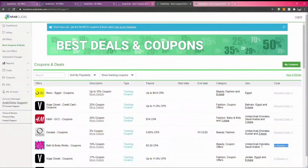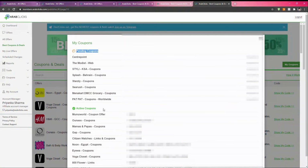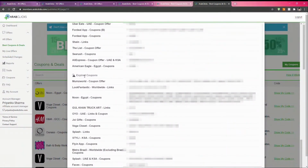Once you're approved for a coupon, you'll get an email with your new personal discount code, and the text on the right of your offer on the All Offers and Best Coupons and Deals pages will change from Request Approval to Show My Code. You can also always click this text to get a pop-up with your tracking code, or click the green My Coupons button in the upper right-hand corner. A window will appear to show you all of your codes sorted according to status: pending, active, paused, expired, and inactive.